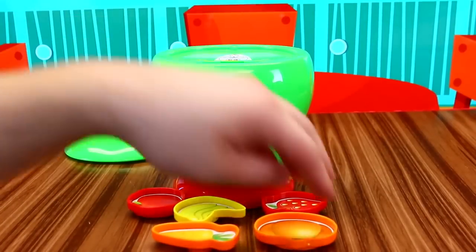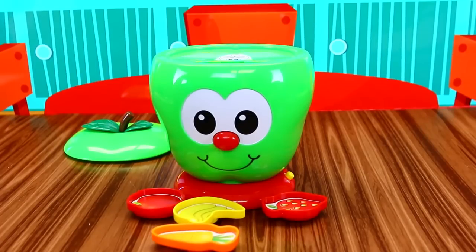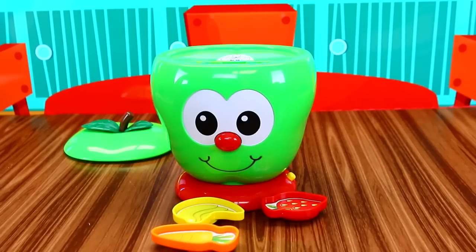Can you find the orange pumpkin? Oh, there it goes. Well done. This is the orange pumpkin. Can you find the red apple? We haven't done red yet. Great job. This is the red apple. I'm sure he likes the apples.